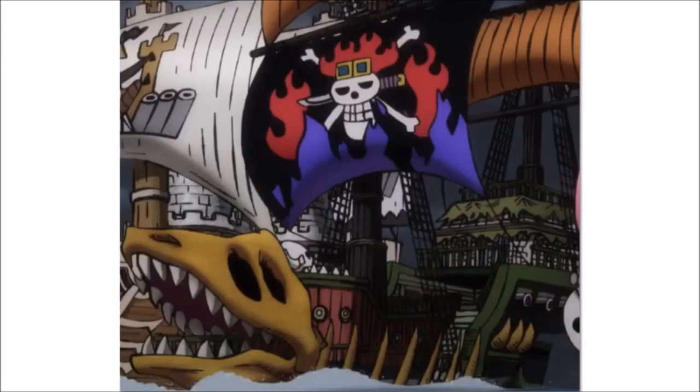And so we start off with number 15. This is a top 15. I think I said top 10 before, but it's top 15. I'm sorry if I misspoke. Number 15 is the Victoria Punk, the ship of the Kid Pirates.